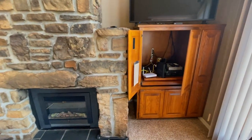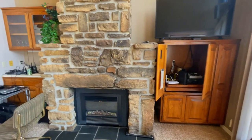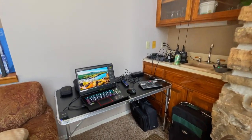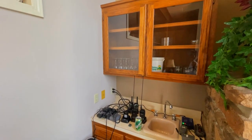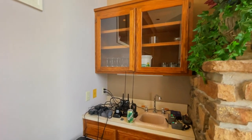The TV console and fireplace, very nice. And of course here we have the video console, the radios, and the wet bar, not bad.